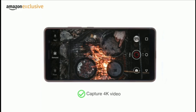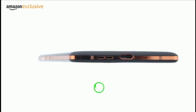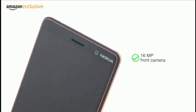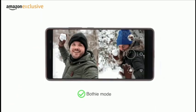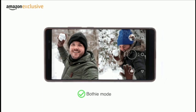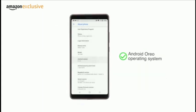Capture 4K videos with great sound using the Nokia Spatial Audio, which uses 3 onboard mics. It has a 16-megapixel front camera and has a Bokeh mode, capturing images from both front and rear cameras at the same time. The phone runs on Android Oreo operating system.